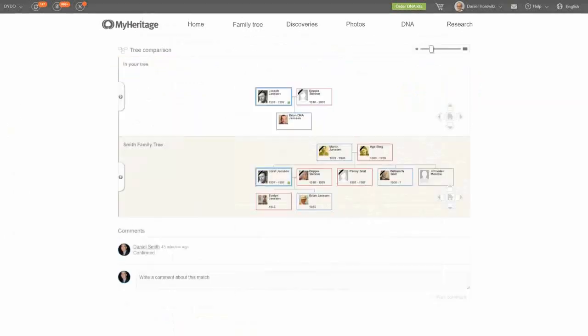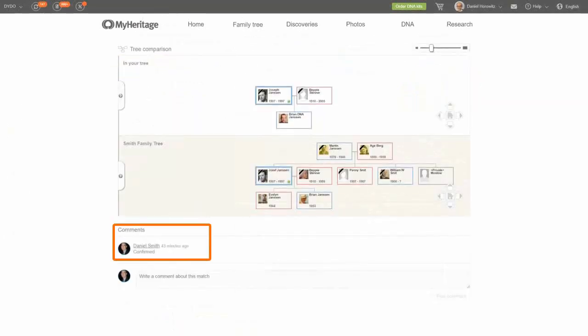Now, at the bottom of this page, you will remember this comparison between family trees. There is an area to write comments, and you can write any comment that you want, but at the moment that you confirm a match, MyHeritage will automatically put over there a confirmed match comment, and it will stay there for you and other people, or the other admin, to see. MyHeritage will do a couple of more things automatically, and I will talk about that in a second.